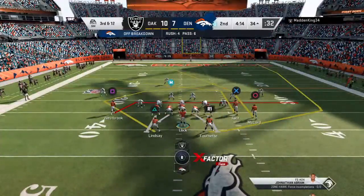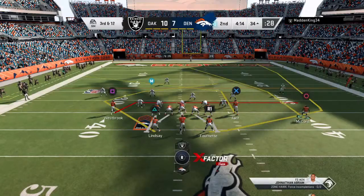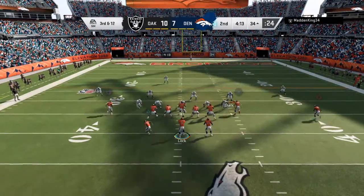Let's go. An incomplete pass on that last play, and that means they'll need to come up with something here on 3rd down. 94 is the mark. 94 is the mark. Let's go.